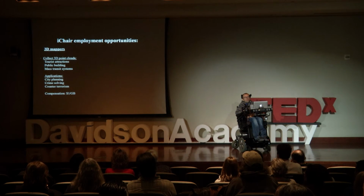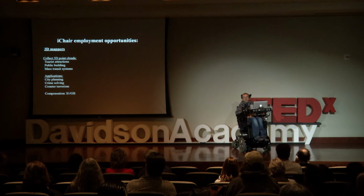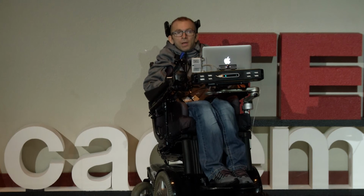Okay, next slide. So there's a couple unique job opportunities that have emerged since we've developed this technology. So one is a 3D mapper. You can go around and collect point cloud data at tourist attractions and public buildings and mass transit systems. And you can use this point cloud data to do city planning, make sure everything is nice and accessible. You can solve crimes after the fact, and you can use it to do counterterrorism, or you can use it in virtual reality games. So there is a demand for this 3D point cloud data. Next slide, please.